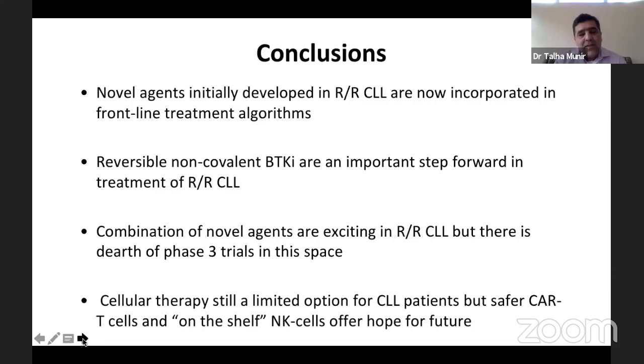And I think the last thing, the cellular therapy, I just have to provide a word of caution, is a limited option, but the safer cells might be coming in the future to offer hope. And I will stop there.